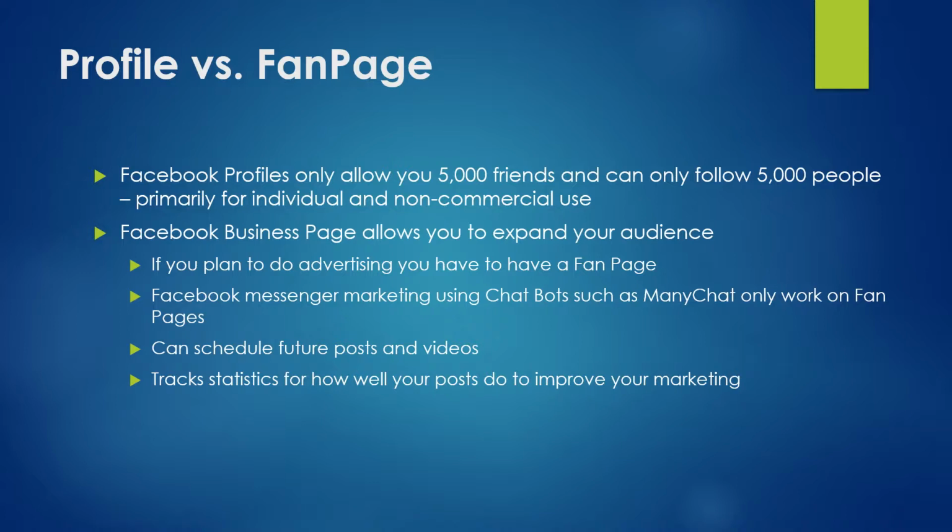And with a fan page, what it also allows you to do is track how well your status updates are performing, as far as how long people are watching your videos and how they're engaging with your content, which can help you improve your marketing and provide content that people will love.